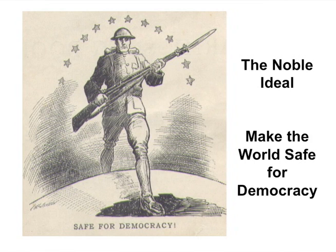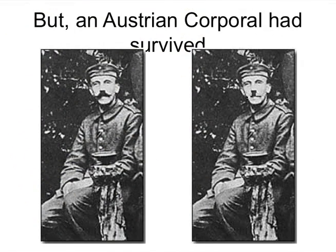So the ideal was that we were going to make the world safe for democracy. The old world was going to be met by the men of the new world, and we were going to come over there and it was going to be safe for democracy. Well, that was the idea that President Wilson had with his 14 points. That's what the Germans were hoping for when they went to do the Treaty of Versailles. But it didn't really work out that way, and of course that led to a lot of really bad feelings that would show up just a few years later.